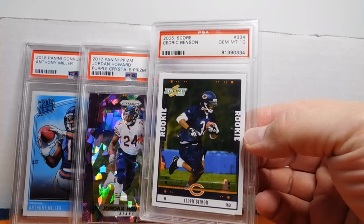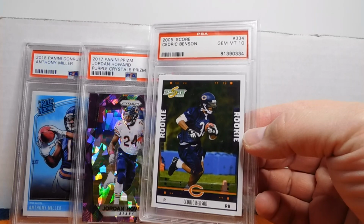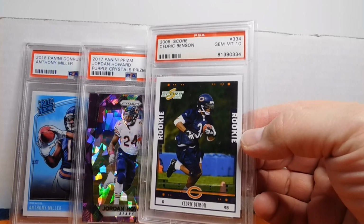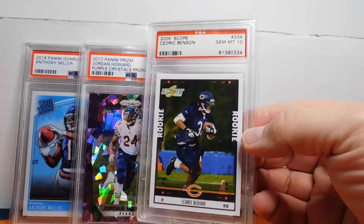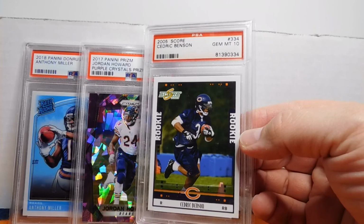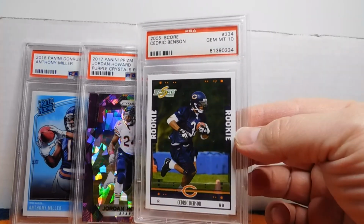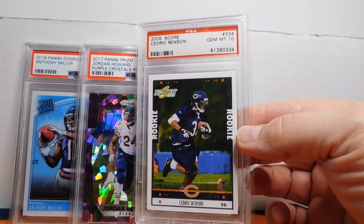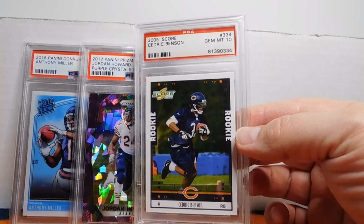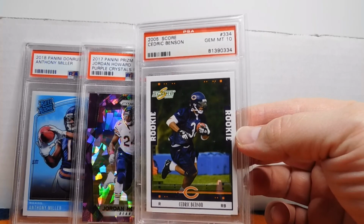Some of them, like Howard and Anthony Thomas, came out so strong and then didn't really do too much afterwards. Cedric Benson was the opposite. He did okay with the Bears, but he split carries with Thomas Jones a lot. He was part of the Bears Super Bowl team back in 2006 that made it to the Super Bowl. He even scored a touchdown in the championship game against the Saints.